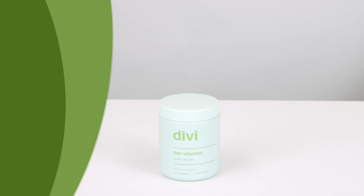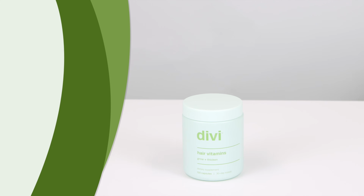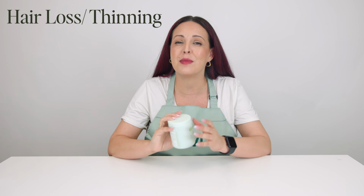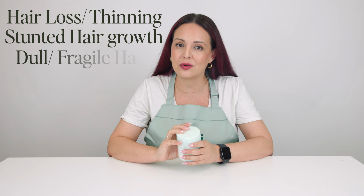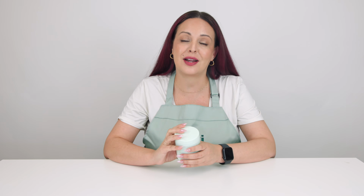The benefits of the Divi Hair Vitamins is that it's going to promote a healthy hair growth cycle, improve hair fullness and thickness, and support the hair from the root to the end. These are great for anyone who's experiencing hair loss or thinning, maybe some stunted hair growth, dull or fragile hair, and those looking for an inside-out approach to their hair and scalp health.